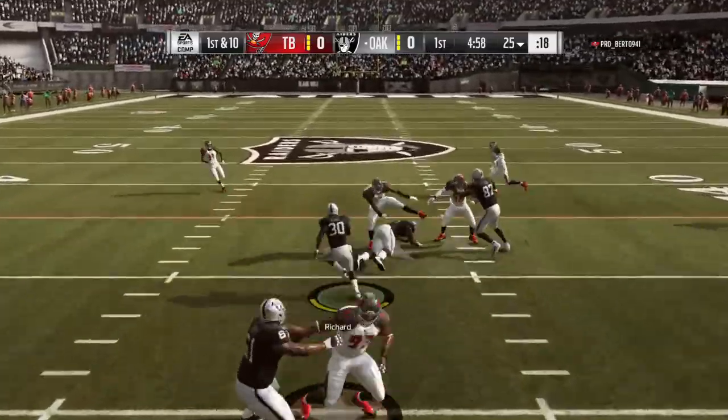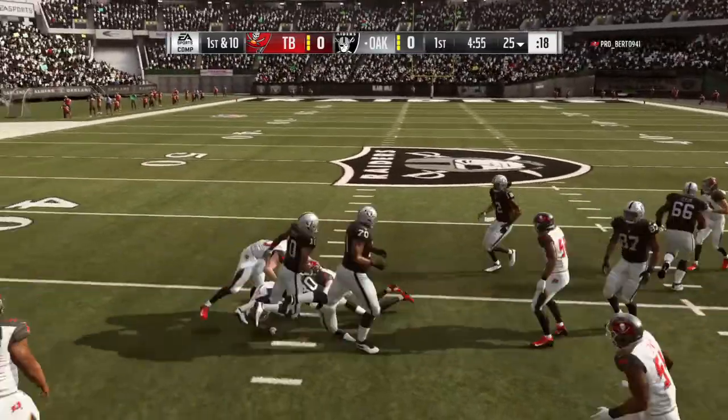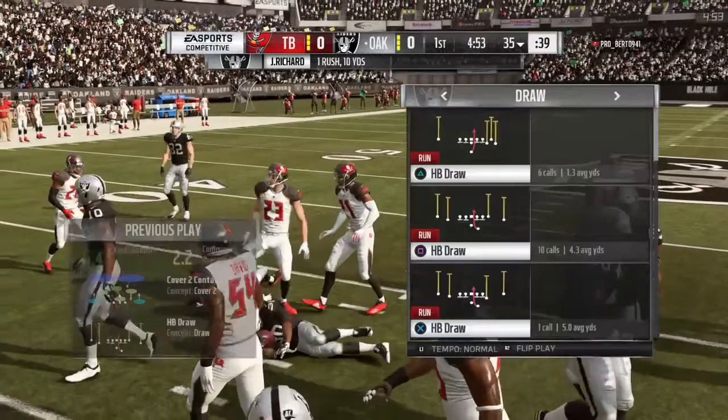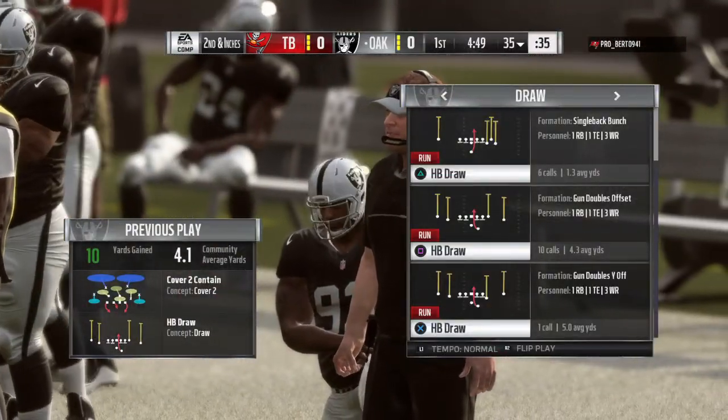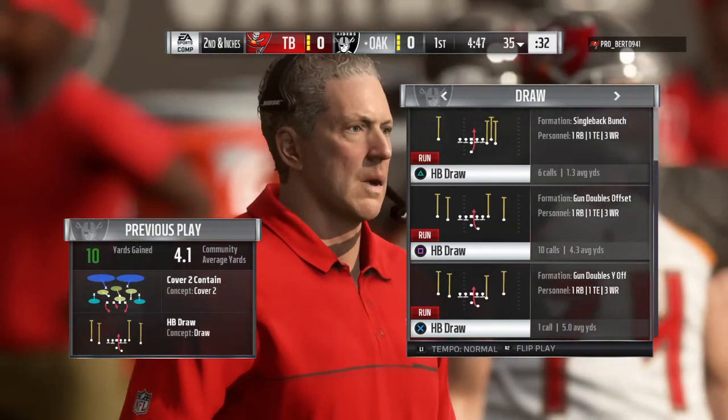On the ground, this is Jalen Richard, and he's able to take this one up to the 35-yard line. That one good for 10 yards, and that'll bring up a second and just about a few inches here.